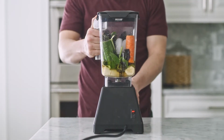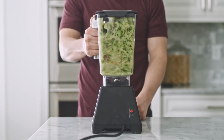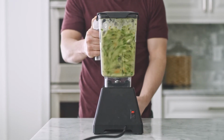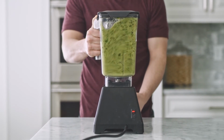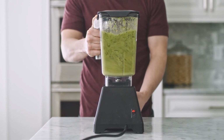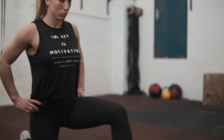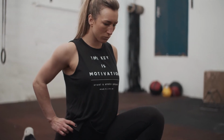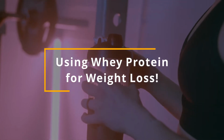When you eat real food, such as fruits, vegetables, nuts, seeds, whole grains, dairy, and lean meats, the calories take care of themselves because you get full before you consume too many. So no matter what your health and fitness goals are, being mindful about the food you choose and listening to your body's satiety cues will be the best option overall. Part 2. Using whey protein for weight loss.